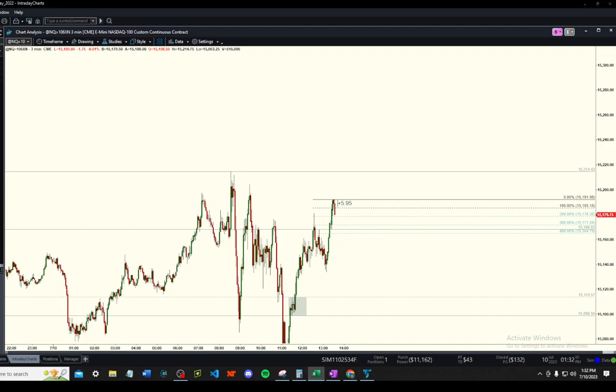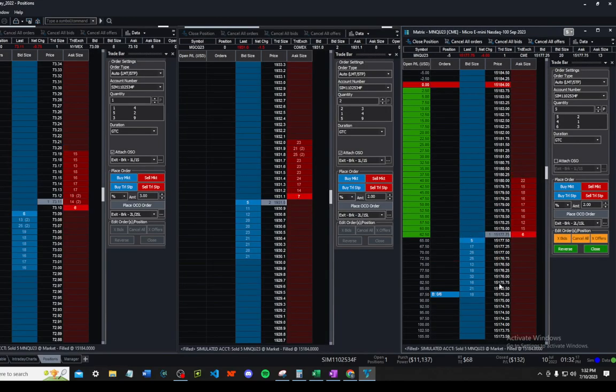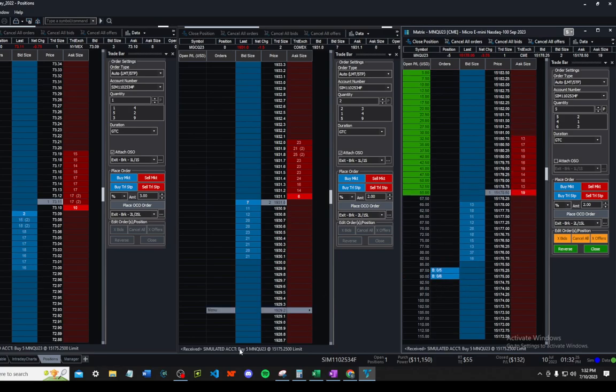Anyways, so it's gone 0.75 to 1. It's gone 1 to 1 at this point. We have to set our targets at 1 to 1.5, which is right about here. 175. My target is 175. That's my target right there. Target and then my entry for the next position.